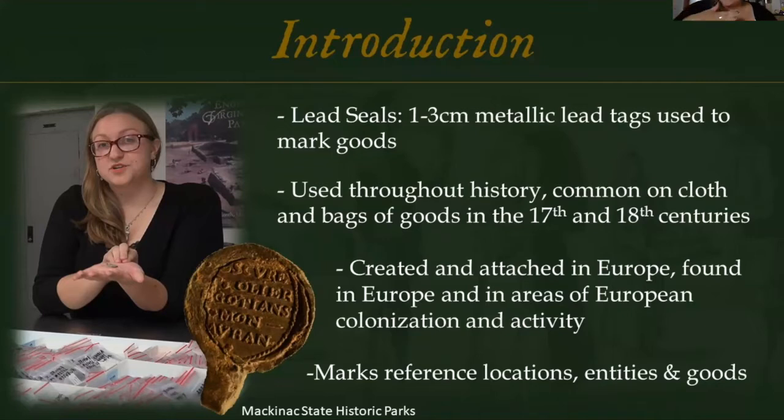But my passion, what got me into lead seals, of course, is French colonial archaeology. The French colonial seals are something that over the years, looking at multiple sites, I've gotten a deep understanding of. Every time one surfaces and I recognize it, it's kind of like an old friend. I'm like, oh, I know you. So it's really great to be able to share that with you guys tonight. I'm going to focus on some of my favorites, actually.